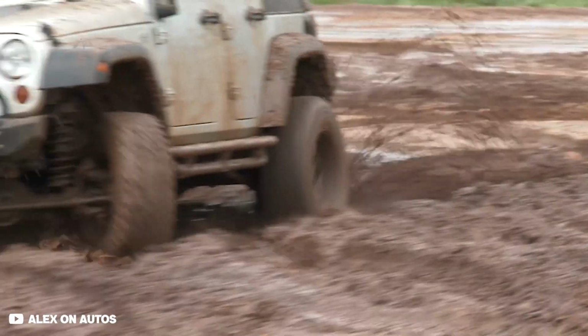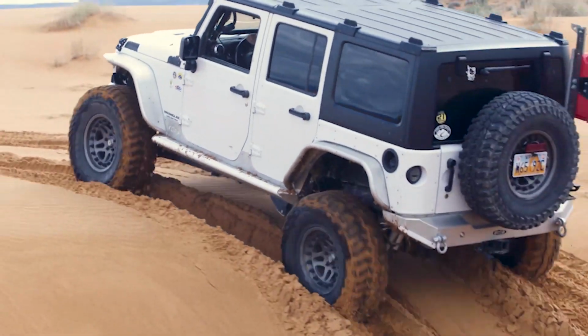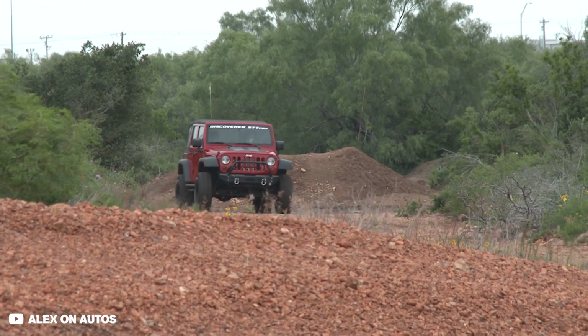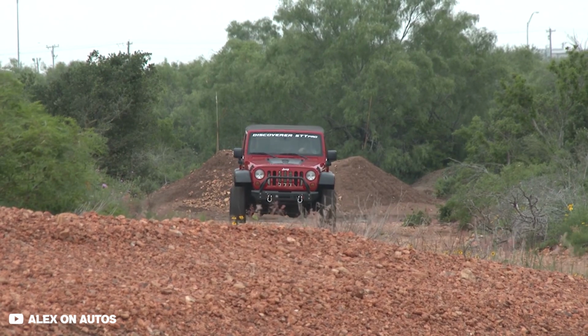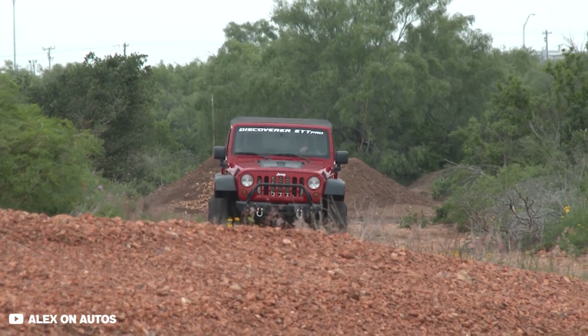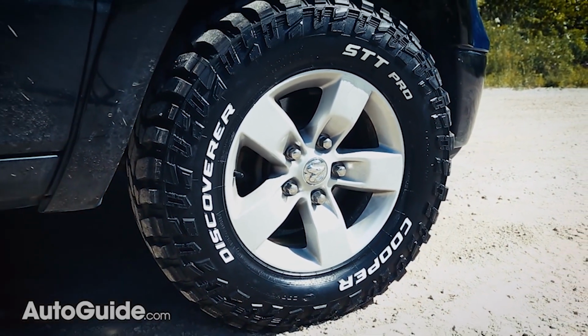So what about availability in sizes, load ratings, and cost? Well, we already went through the different sizes and load configurations of the Baja Boss, of which there were 33 different sizes and load configurations. Compare that to the STT Pro's 45 different size and load configurations, and now you have a few more options to go with on the Coopers. Unless you're looking for a tire to fit your 24-inch wheels, then Mickey Thompson has you covered there, whereas the STT Pros fit 15, 16, 17, 18, 20-inch, and 22-inch wheels, and like the Baja Bosses, are available in F-load ratings for the 20-inch wheel size and E-load in the 17-inch wheel size.